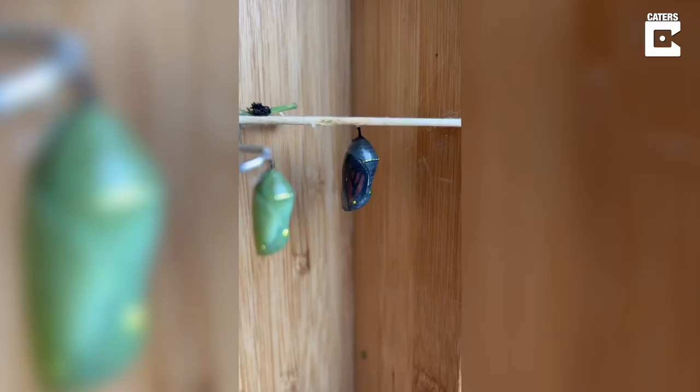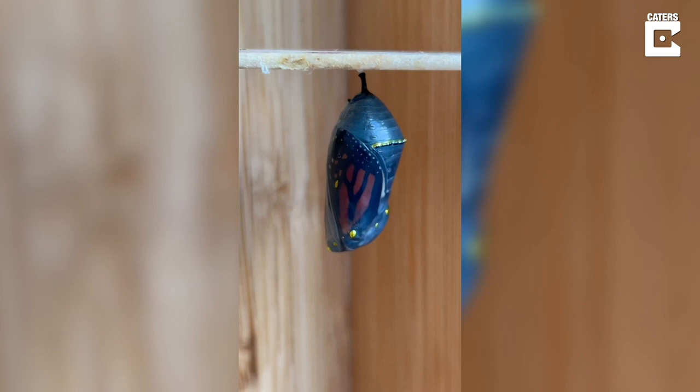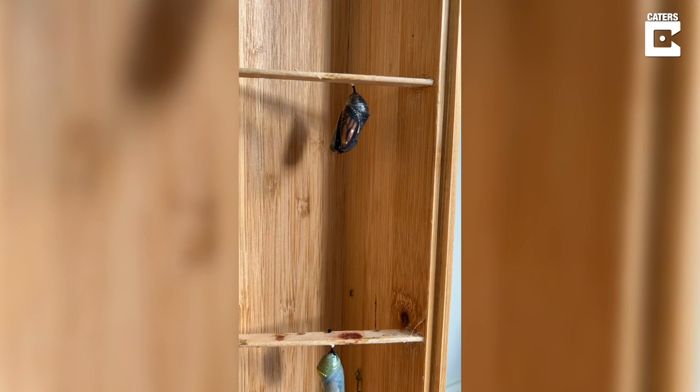Updates to follow. This morning I could tell that this butterfly was going to be emerging today. The chrysalis had turned see-through, revealing the iconic monarch patterns. I set up my camera to share this moment with you.